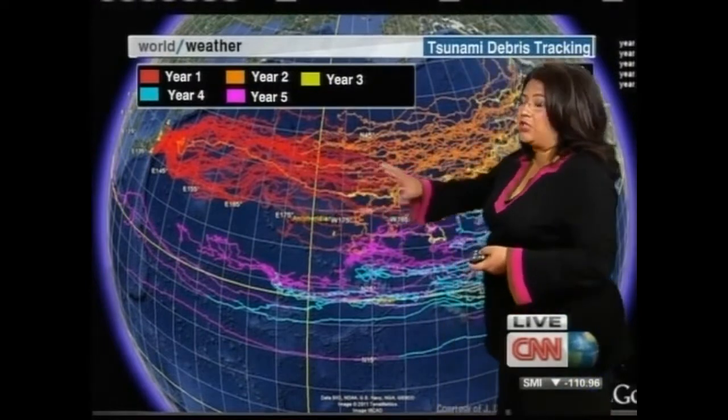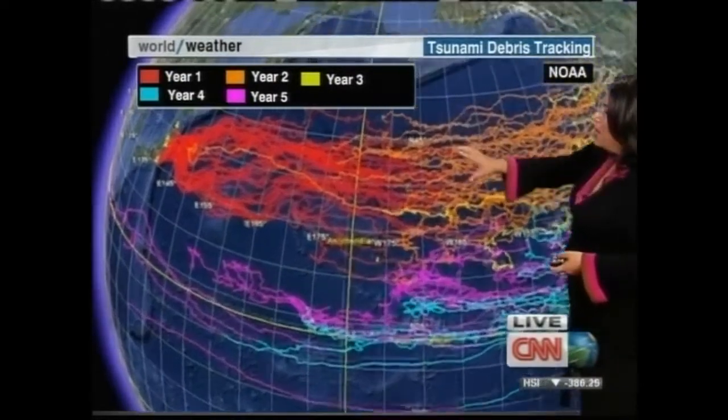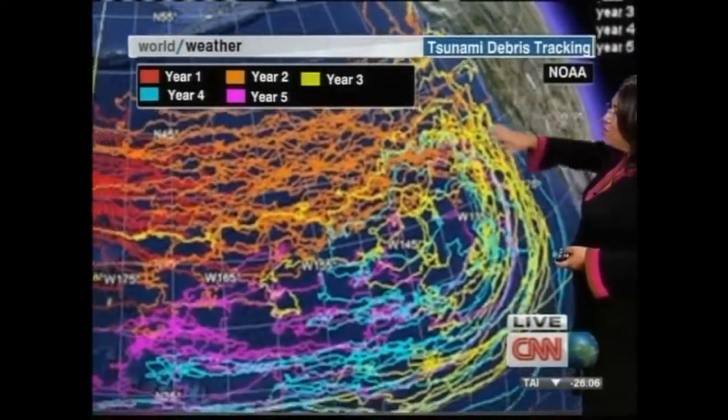During year 1, it was expected to be across the middle portion of the Pacific. That's the red. Year 2 is the orange, and year 3 is the yellow. You can see already by year 1 here we continue to see that, and then by year 2 approaching the coast of Canada and the U.S.